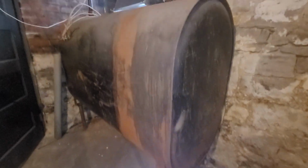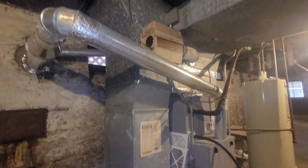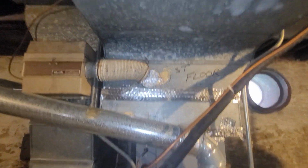Just a bunch of junk in here. So you've got kind of these old storage facilities. Two of them. Okay. Use them as tenant storage if you cleaned them up. And this would be an old kerosene tank. And I would say we'd have to have that removed. That would be my recommendation. And this thing looks pretty dated. It's the labeled first floor heater.